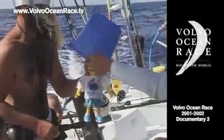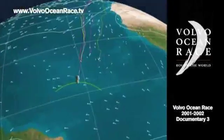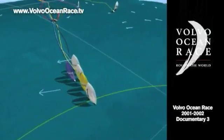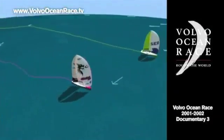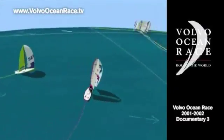As the leading boats move south of the equator, the winds pick up and positions settle down. But at the back of the fleet, Knut and Dedue's Dragons are still out of luck. They're resorting to desperate measures to try and improve their position.